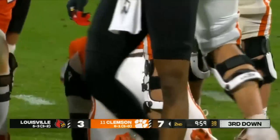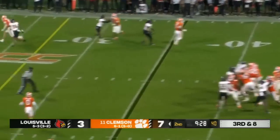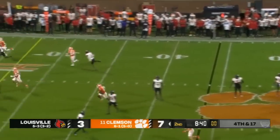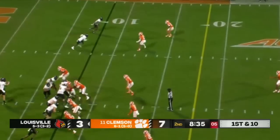Gain of a couple. 3rd down and 8. Blitz coming. It's picked up, ball batted in the air, and it falls incomplete against a Clemson offense that had started to heat up. And over end punt for Swanson against Bruce with inside their own 10-yard line.